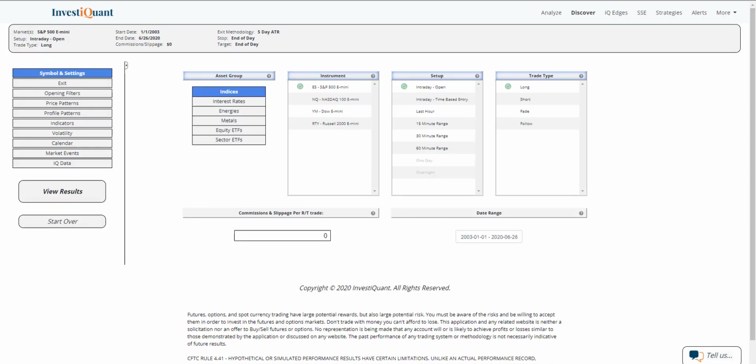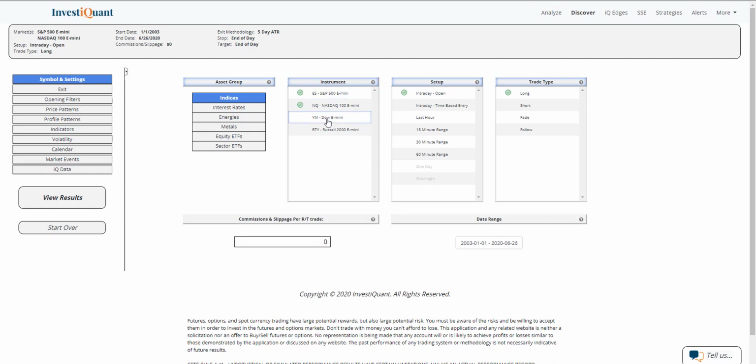Today is Friday, June 26, 2020, and we've got the markets trading very flat this morning as we approach the open. Been a pretty quiet overnight session after yesterday's late rally into the close. So what I want to do is just look at a simple idea of flat opens on Fridays and see how that's performed historically. So what I'm going to do is select all four instruments here.